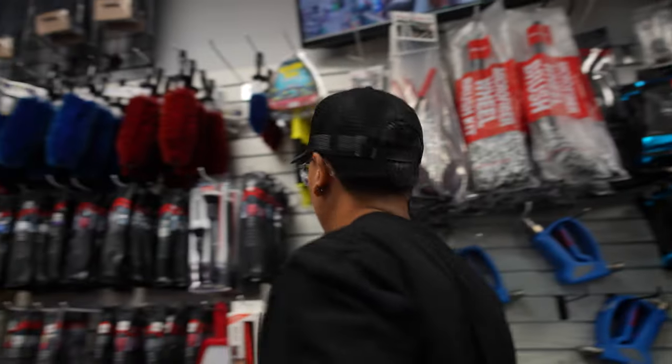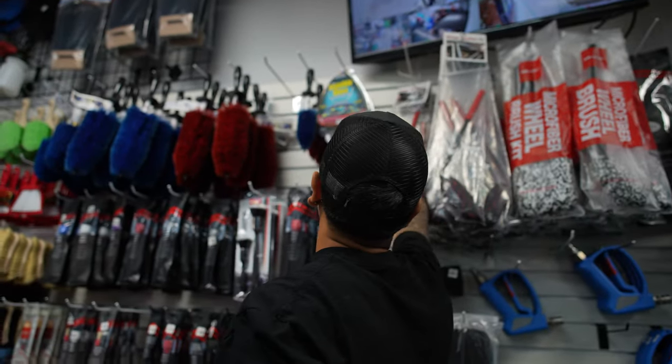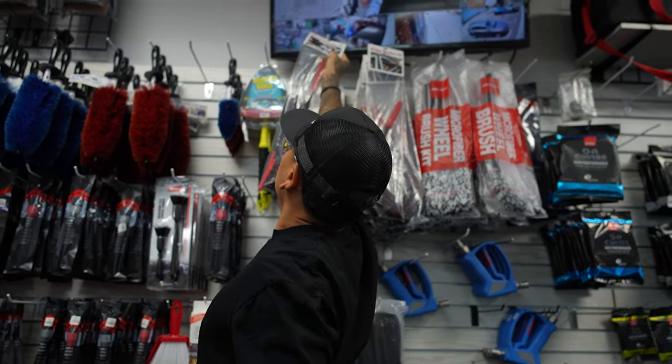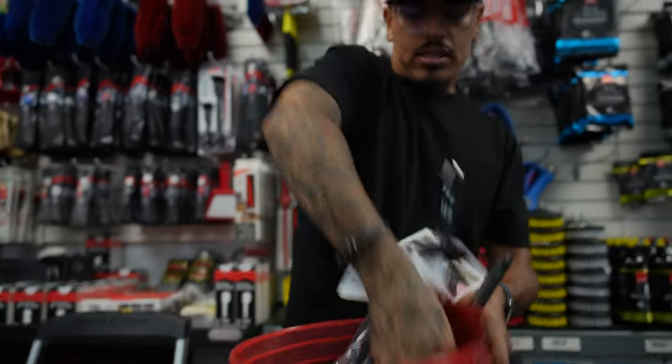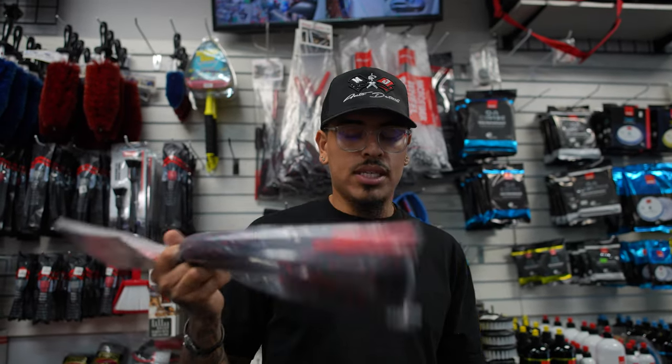And before I get the towel, I personally use the Wheel Willies, because this gets in the back of the calipers, like on the Hellcats, Scat Packs. They have the big calipers. Slims down really, really good. This wheel willy gets into the rest of the wheel a lot better also, and it doesn't fling back on you. So this is good to have also.